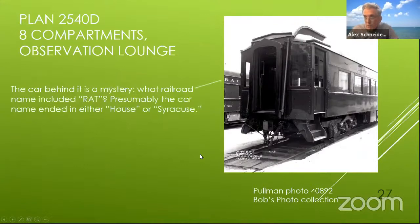The car behind it in the photo is an interesting little sidelight mystery. I can't think of a railroad name that includes the characters RAT. And the possibilities are further limited by the car name, which presumably ended in either House or Syracuse. So, suggestions are welcome.